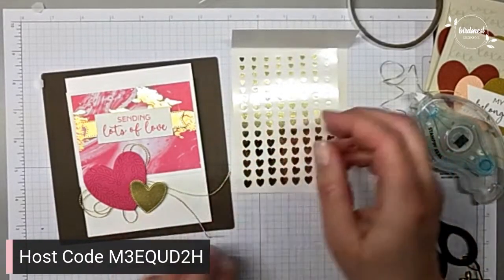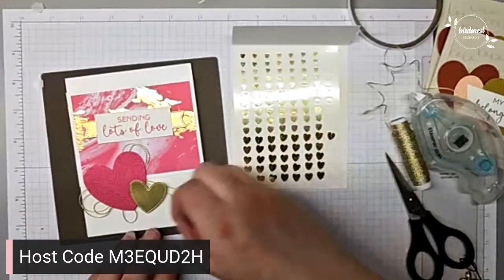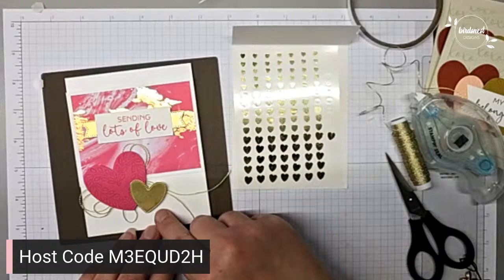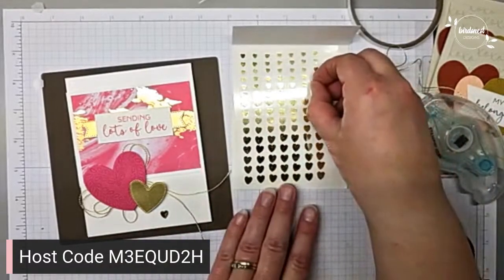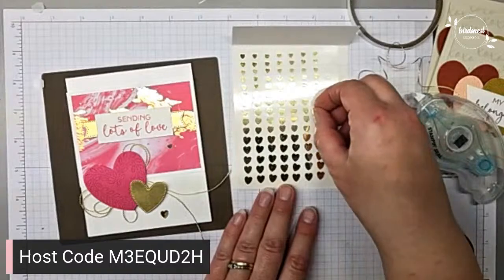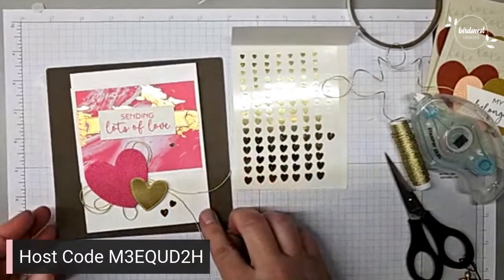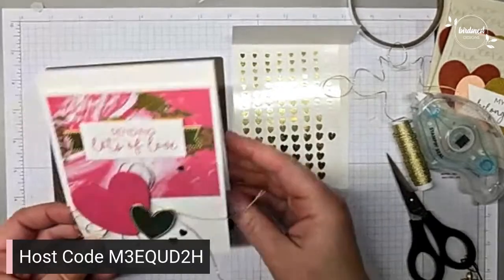Okay, now we're going to take these hearts and we're going to add a few more of them to our card. So let's put a large one. I'm going to do them a little differently than I did on my sample and just see which ones you guys like better. I am going to put one up here, and then maybe we'll grab another heart here. So we've got 3 of these little hearts added.